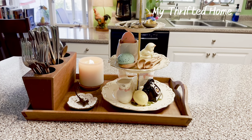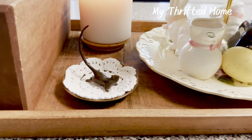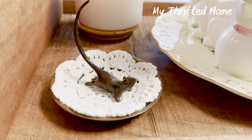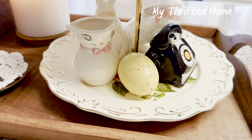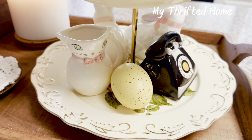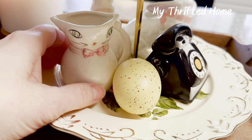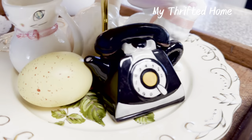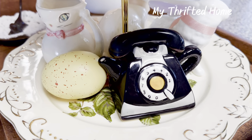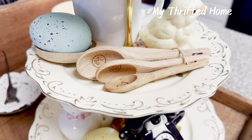So I only decorated a few things in here for Easter. I decorated the island. There's my little ring mouse that holds my ring when I do baking and things like that, my wedding ring. And then this tier tray came from my daughter Callie for my birthday. And on it I have this kind of weird looking creamer cat, but I love him. And then a faux egg. And then this little telephone teapot came from the Habitat ReStore.